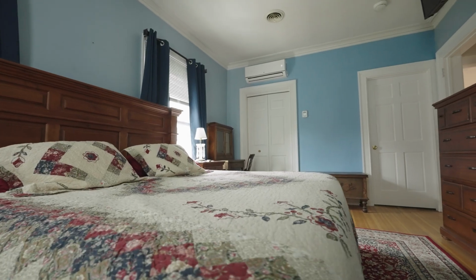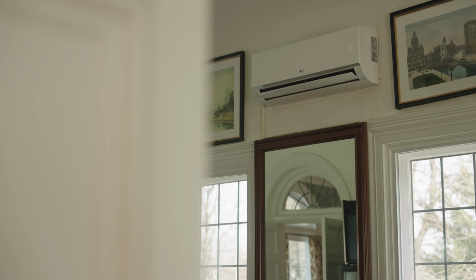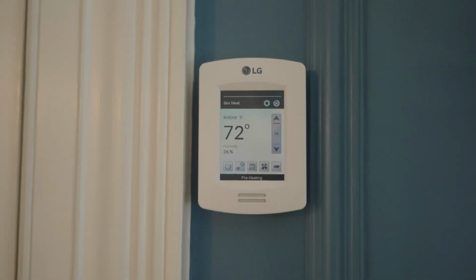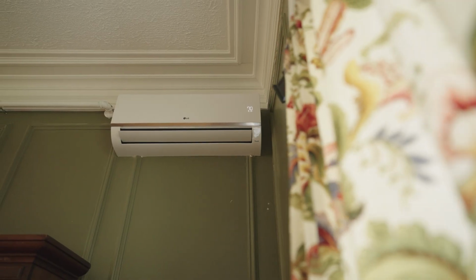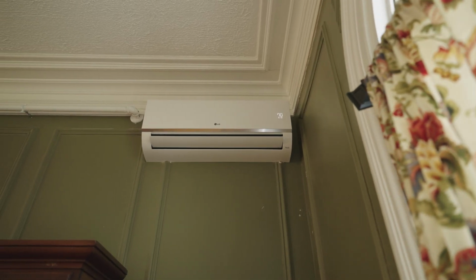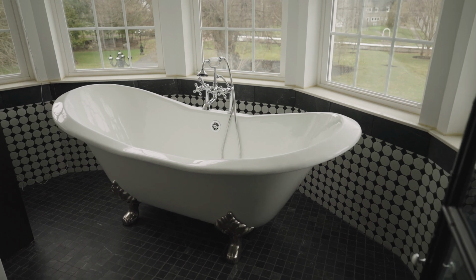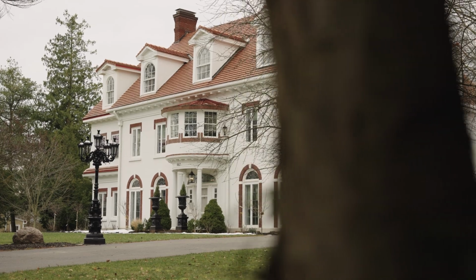There's a lot of rooms in this home that are going to be occupied by different parties. They can control their own temperature, they can control their own mode, heating or cooling, whatever they want. They can turn the unit off if they want. They have domestic hot water that's provided off of the heat pump system. It's a full solution for an application like this.